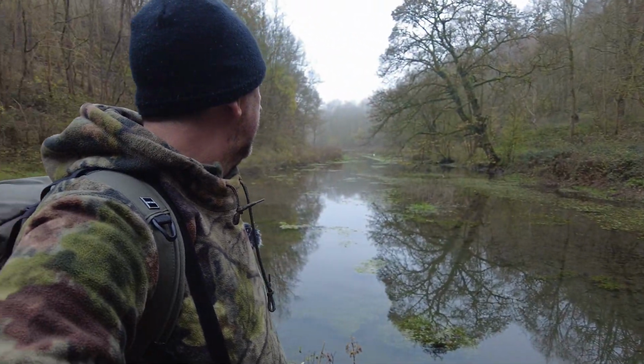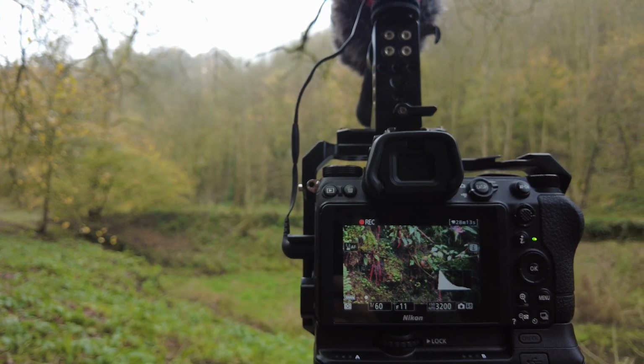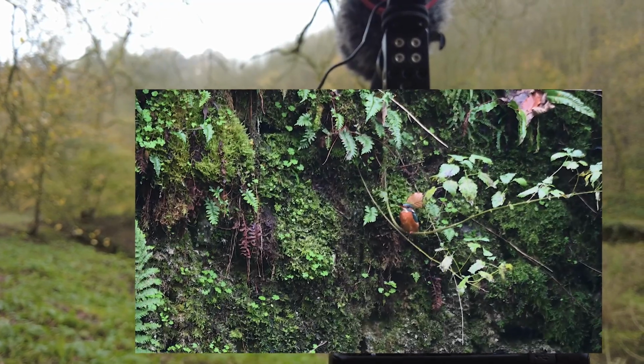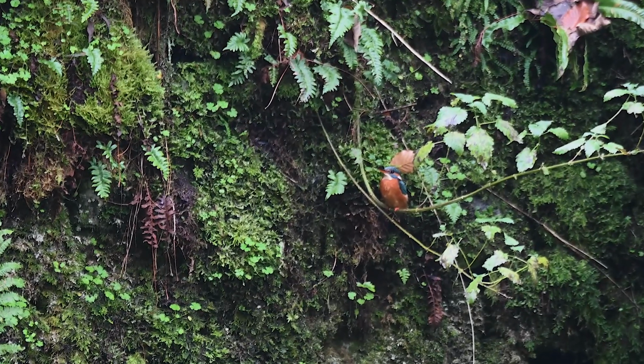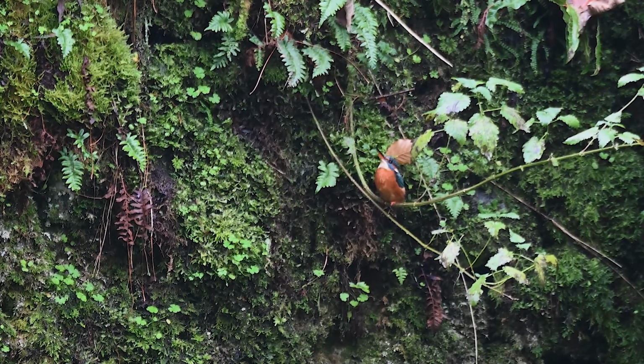Beautiful red belly, which is rainbow trout, is it? I'm not so sure, not so great on fish. But that looks fantastic to watch, absolutely superb. Still no sign of kingfisher yet. We've got the kingfisher. Lynn spotted it very, very well. Because from here with the naked eye, it just looks like an orangey brown leaf.